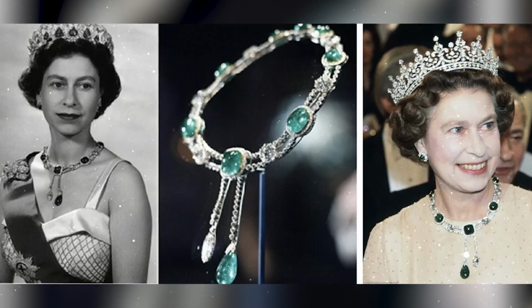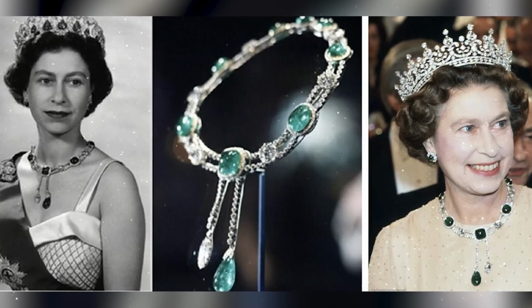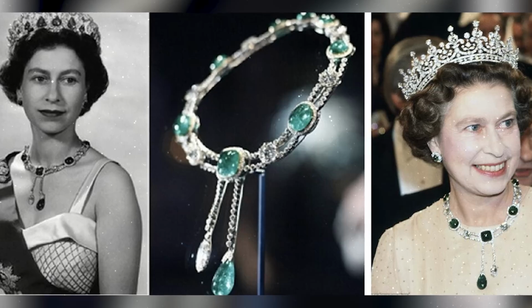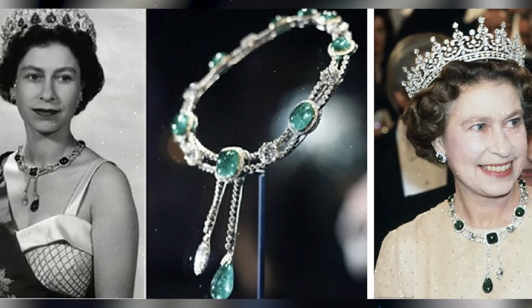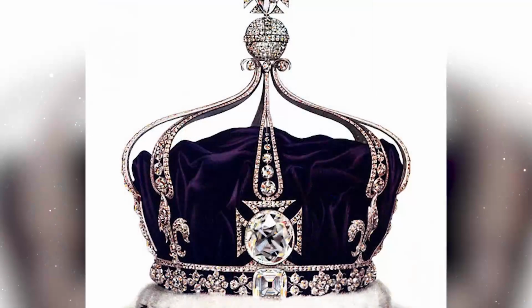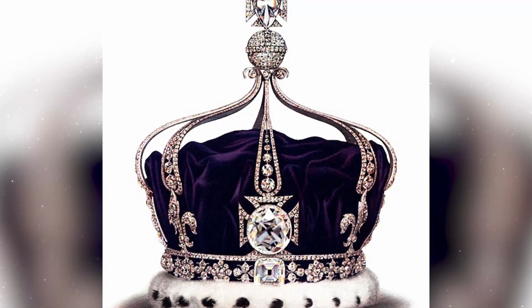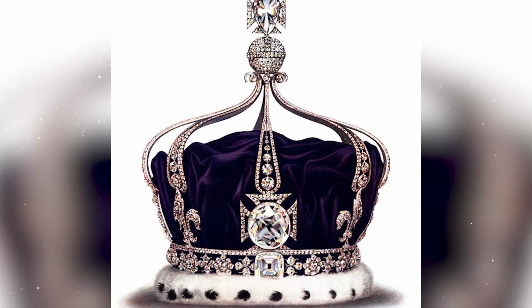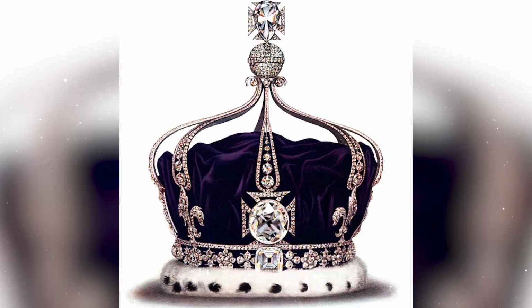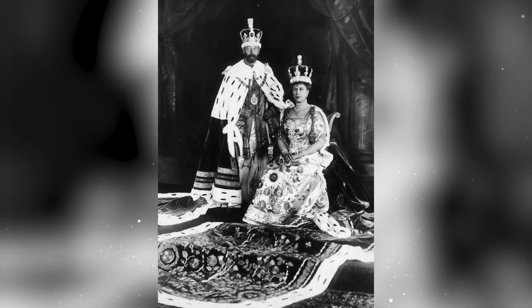But that's not all of Garrard's 1911 creations. For the main coronation in Westminster Abbey, Queen Mary needed her own crown. No less magnificent than those of her predecessors. 6. Queen Mary's crown. Created by Garrard for the coronation of George V in 1911, Queen Mary's crown is a masterpiece of jewellery art and a repository of historic diamonds.